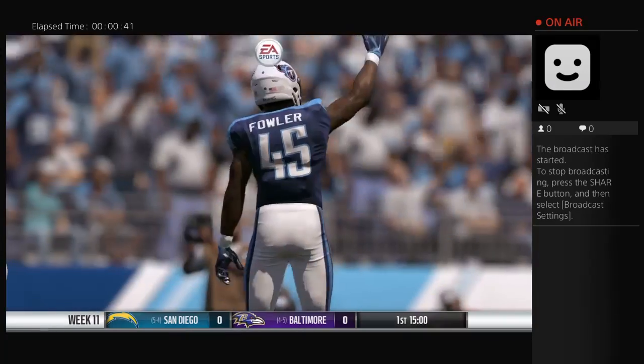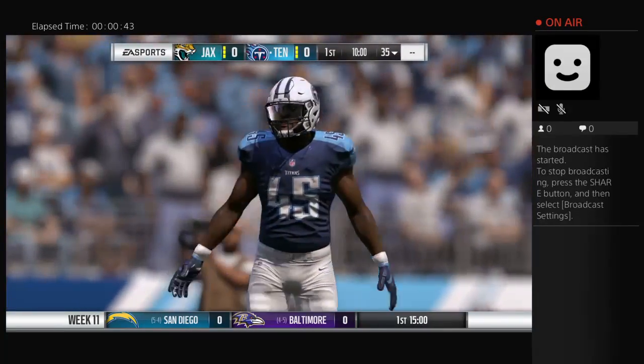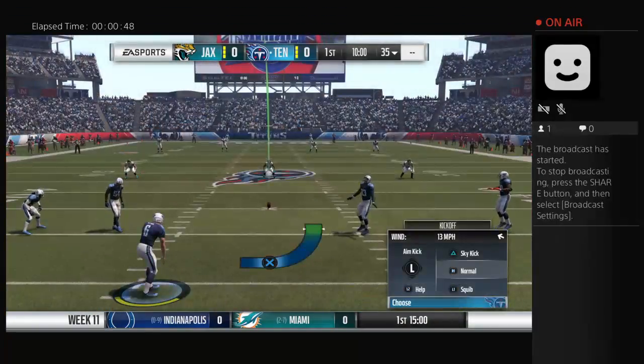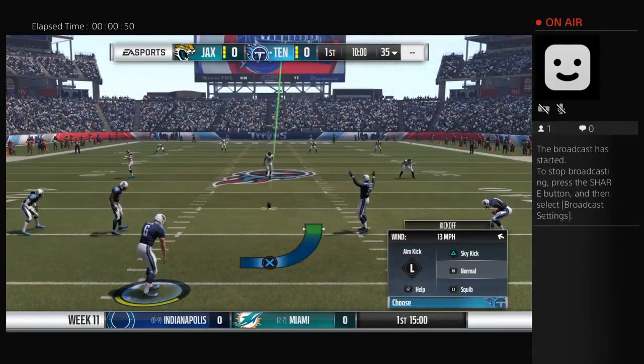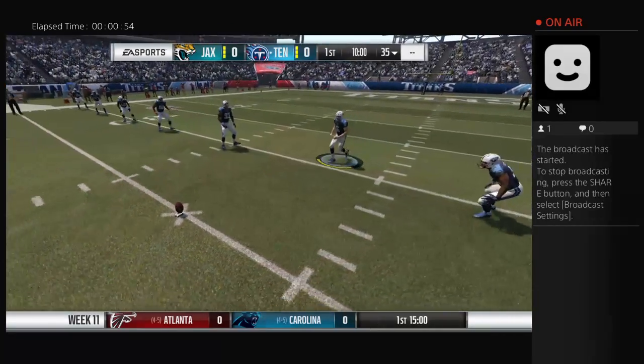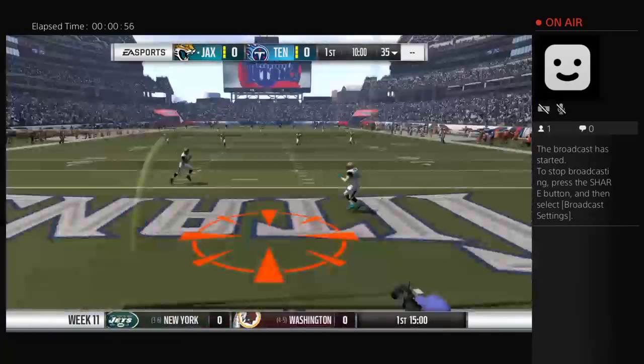All right, thank you, Larry. We are across the Cumberland River from downtown Nashville at Nissan Stadium in Tennessee. Today, we've got an interesting Week 11 matchup on tap between the Jacksonville Jaguars and the Tennessee Titans.